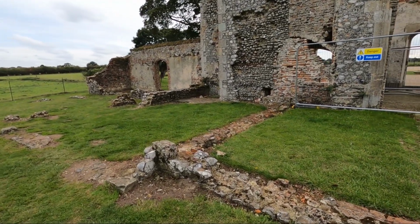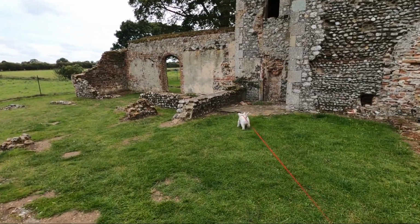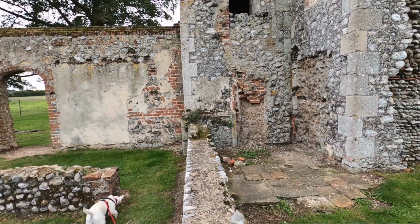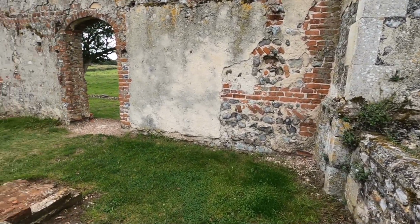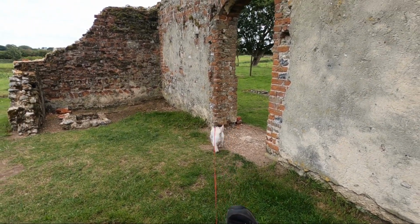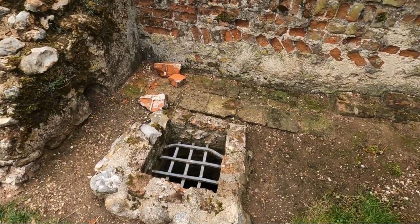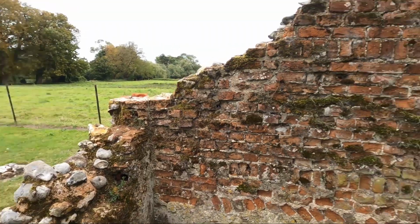Yeah. Come on, just have a look round there. Yeah, to the gatehouse. Go on then. Down there, Pops, another well. Well, it is a well, isn't it?